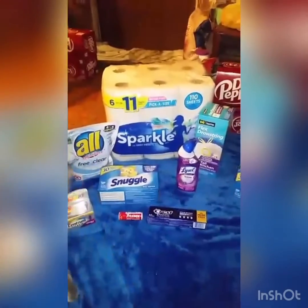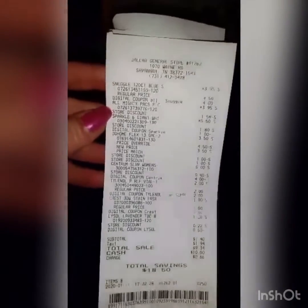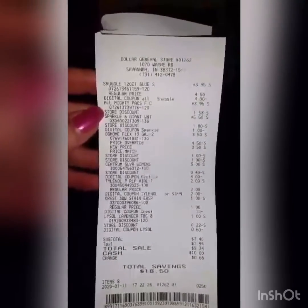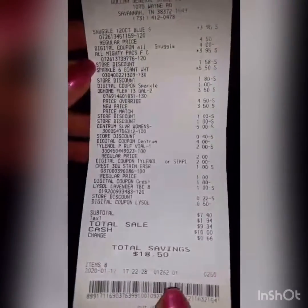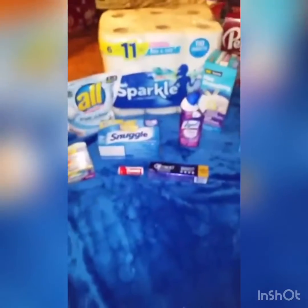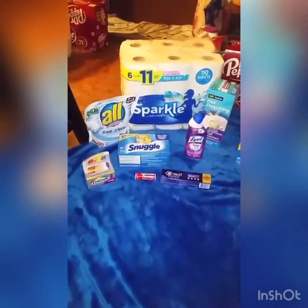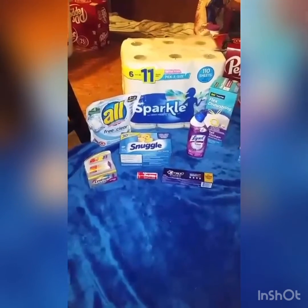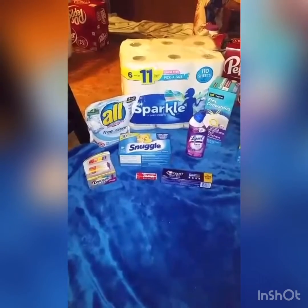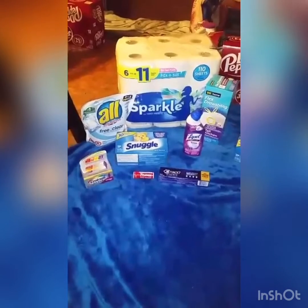Okay, second order is, alright, now this order was a couple dollars cheaper, which made me really happy, but the savings are the same, $18.50. Now, we have the Snuggle and All, $4 off two. We have the Sparkle, a dollar off, but it's on sale for $5.50 for the 11 regular rolls equals 6 big rolls.